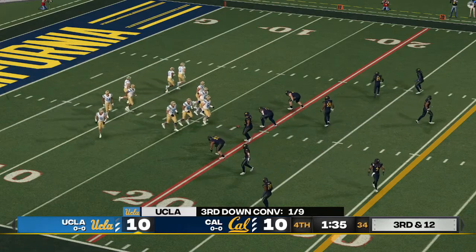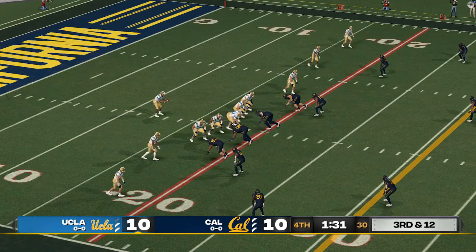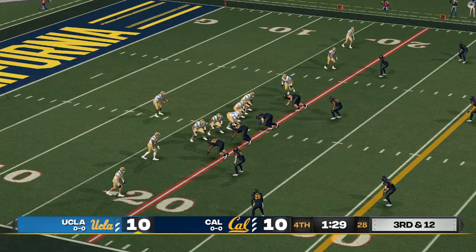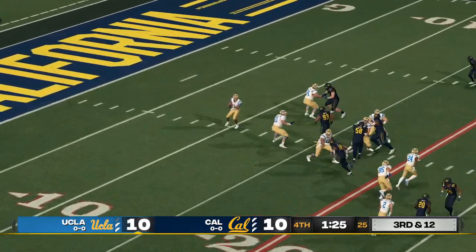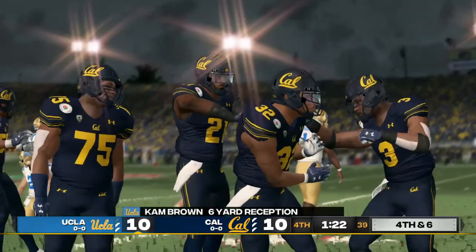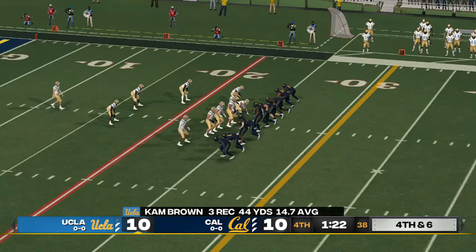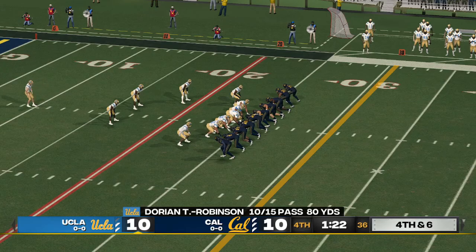Third and 12 coming up on this one. One on their own 18. Just under 2 minutes in the game. Defense is making great plays here late in the fourth quarter in a tie ball game. And the question now is which offense can rise to the occasion.